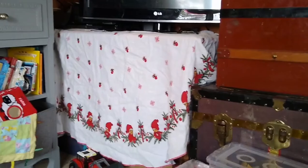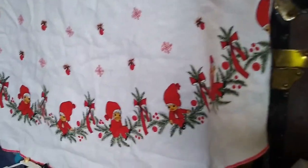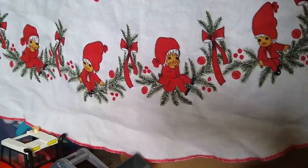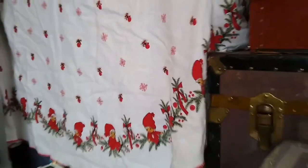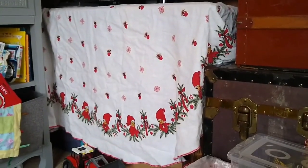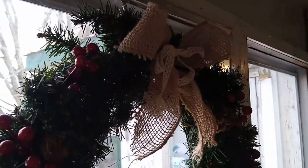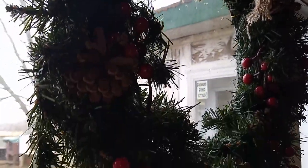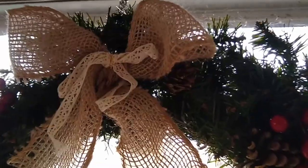So under the TV I have this beautiful Christmas tablecloth. It is a little bit small for my table. I could use it, but I don't like it to get wrecked. It is definitely vintage and one of my favorite Christmas possessions. And in the window here we have this beautiful wreath. This is one that I made. Again, lighting-wise, it's very hard to show you. At least if I do it close up, you can kind of see.